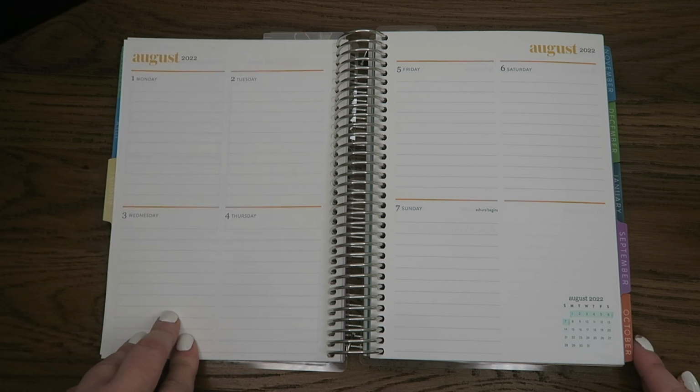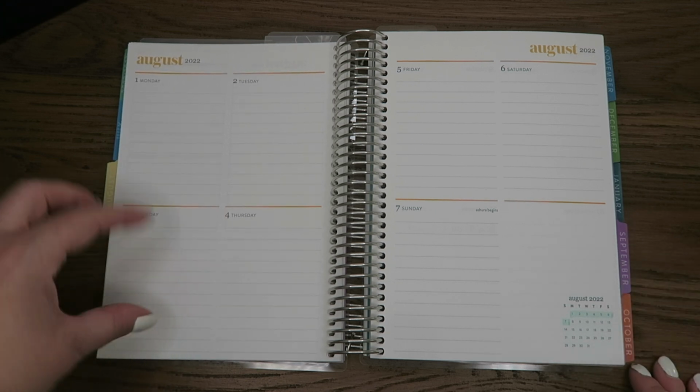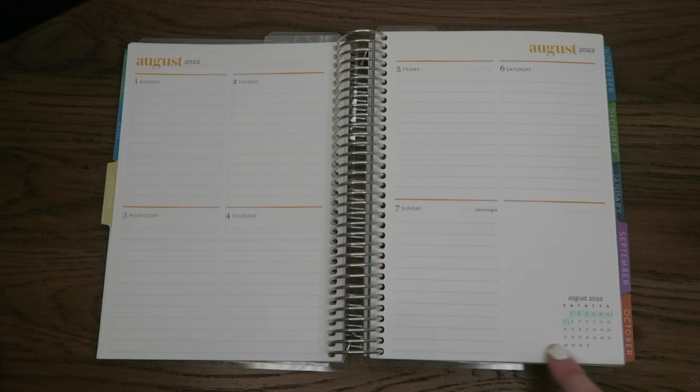So this is absolutely perfect. When I saw they were bringing this out, I was so pleased, because I get the whole week on the double page, and there's more space here for you to just have a to-do list rather than the horizontal. So this is just absolutely ideal. They still do have this little section at the bottom here which you could use for notes, and they have the little calendar, which again I always highlight the week that I'm on just so I can see at a glance where I'm at in the month.